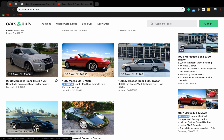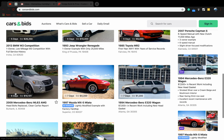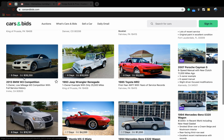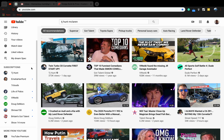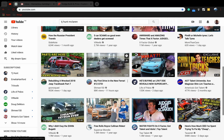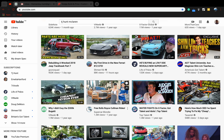This ML55 looks cool, but nobody really wants those anymore. Okay, we got the Cayman here, which is super cute. You could wide body it like what they're doing in Summit Life. And also some things on YouTube. These are old stuff, but Shmee drove the Ato GTS.